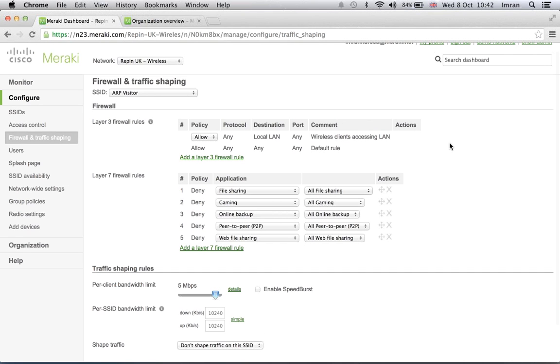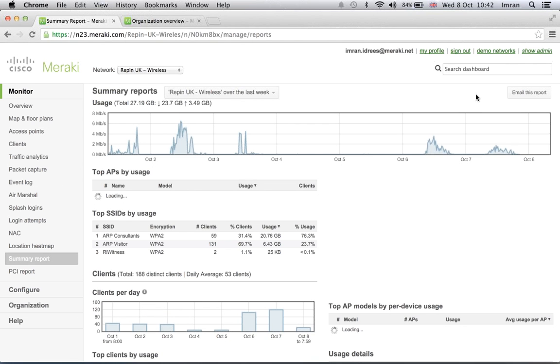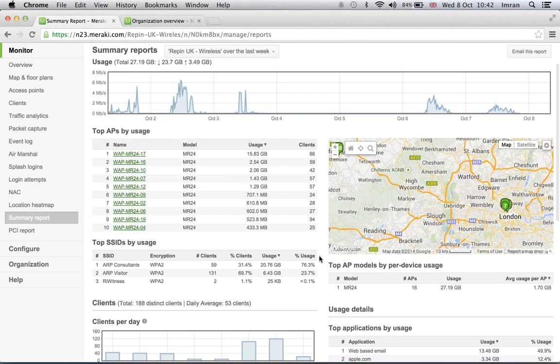Anything you do is pretty much done straight away, and you can pre-configure SSIDs before you make them live, and then choose where you want them to go live, which is a great feature. You can then attach that also to timing areas. SSID availability is another useful one that we make use of. If you choose the SSID and select the visitor SSID, you'll see that it's got predefined settings.